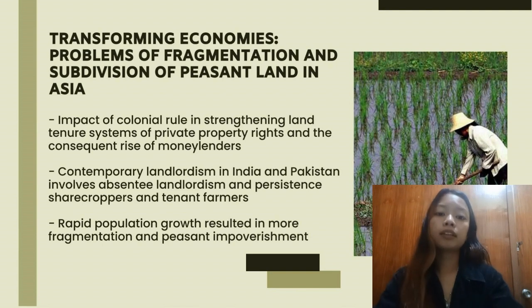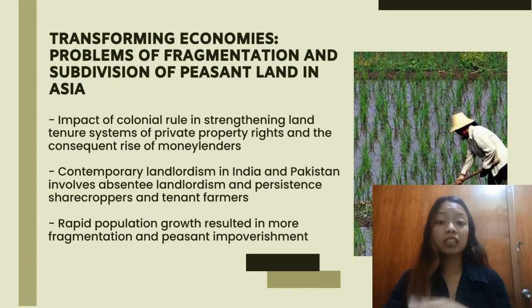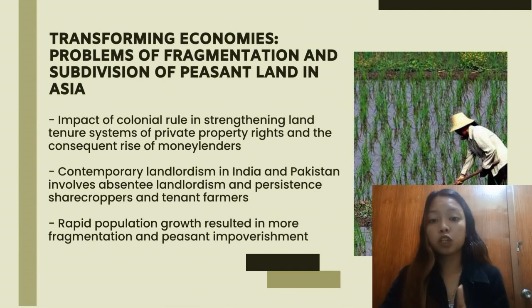And contemporary landlordism in India and Pakistan involves absentee landlordism and persistent sharecroppers and tenant farmers. Contemporary landlords in India and Pakistan are able to avoid much of the taxation on income derived from their ownership of land. There are variations, but landlords in South Asia are often absentee owners who live in the town and turn over the working of the land to sharecroppers and other tenant farmers.